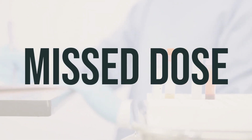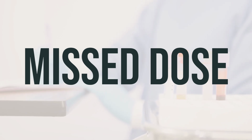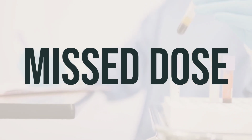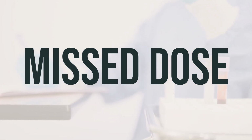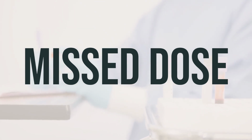The Epipen Auto-Injector is used to treat severe allergic reactions, including anaphylaxis. It delivers a single dose of the medication epinephrine, which helps to relax the muscles in the airways and tighten blood vessels to improve breathing and increase blood pressure. This can help to reverse the symptoms of a severe allergic reaction, such as hives, swelling, and wheezing.